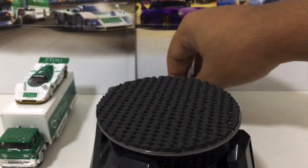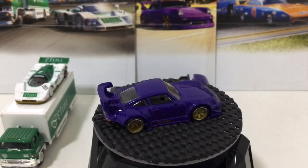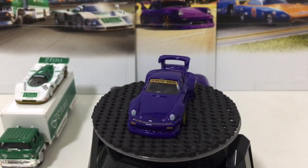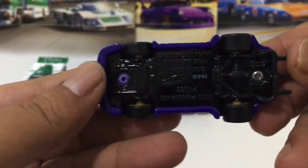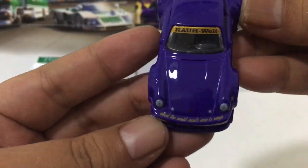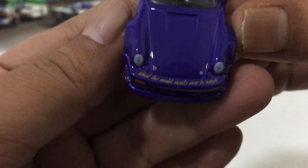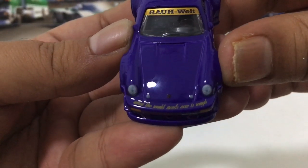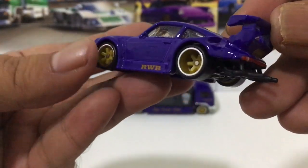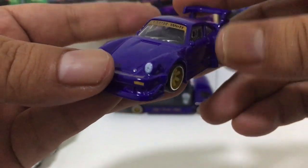And it comes with the RWB Porsche 930. It's the purple one. Very shiny purple, as you can see here. Deep dish wheels. What the world needs now is now. Is it? I think so, that's what it says in front. Very simple decoration. That's the signature exhaust there. For the RWB casting, roll cage.